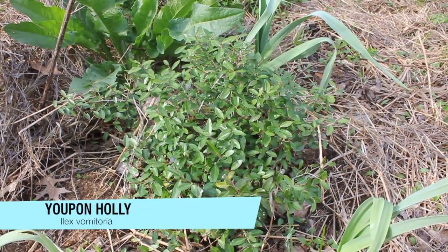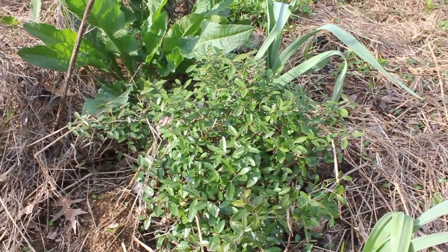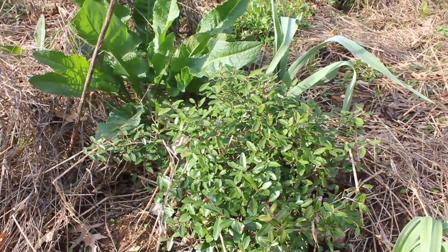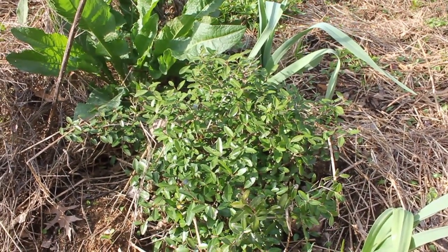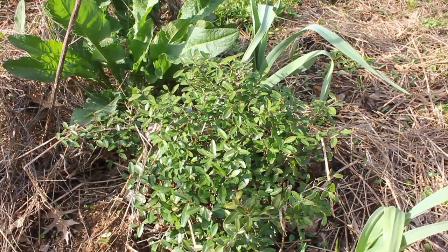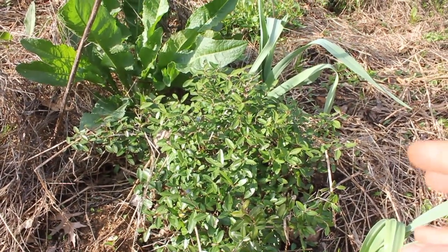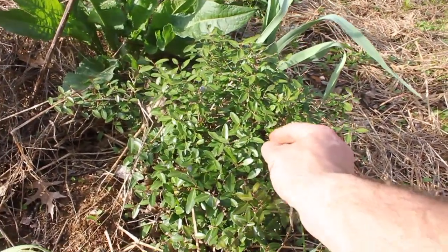Now, if you run out of coffee or tea, this is your substitute. This is a Yaupon holly, and it's our native North American caffeine plant. You may run into these, depending on where you live in North America. You may find them out in the wild, but most likely you're going to find these in landscaping. These are a really popular landscaping plant. And I'll do the detailed identification in its little profile. But yeah, this is your caffeine plant.